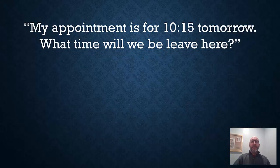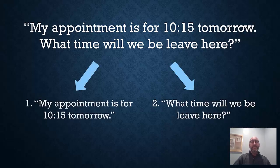My appointment is for 10:15 tomorrow. What time will we be leave here? Well, first we can separate these sentences into two separate sentences, right? We can talk about the first one. My appointment is for 10:15 tomorrow. And then after that, we'll look at the second part. What time will we be leave here?